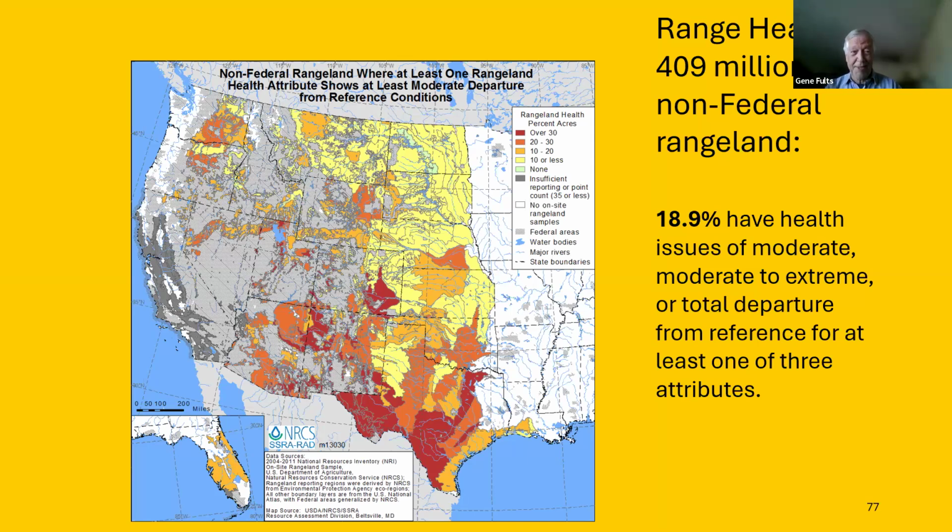So if there's only 20% of that area that is rangeland, but still 10% of that whole area is departed, that means most of that rangeland there would be in bad shape, even though it's only at 10%.